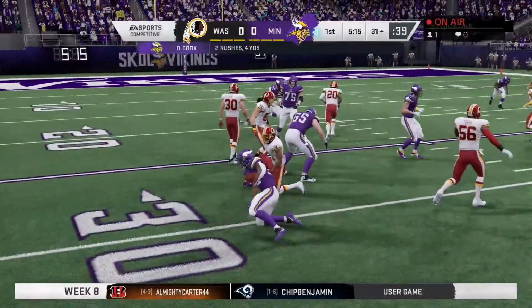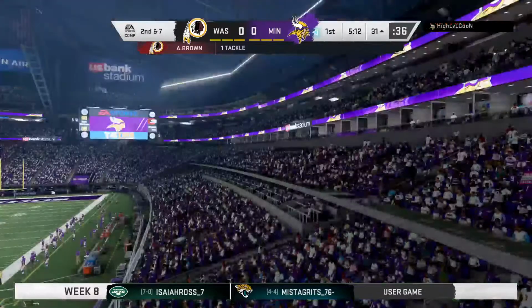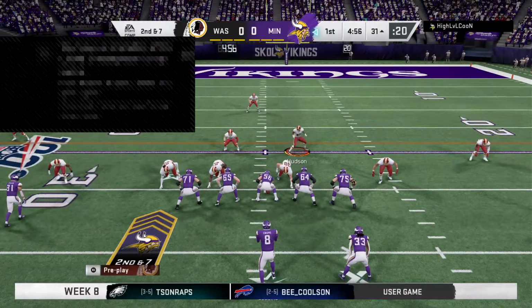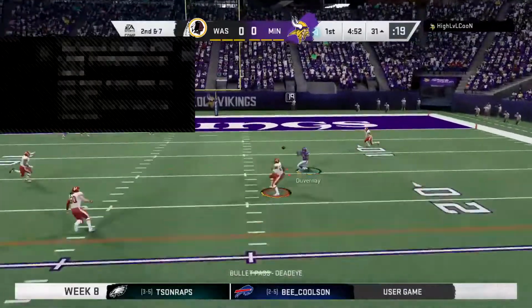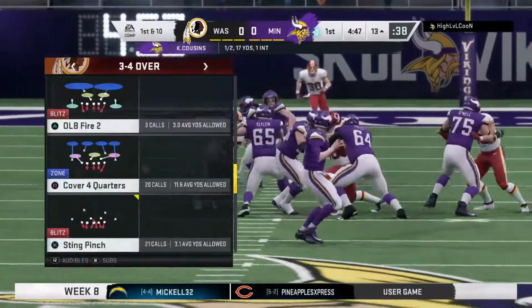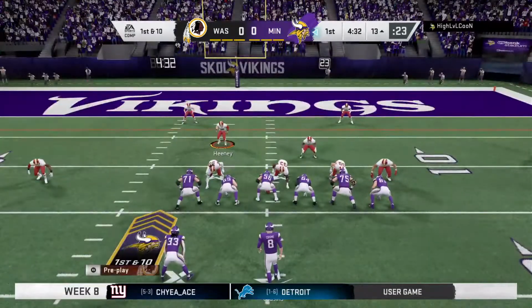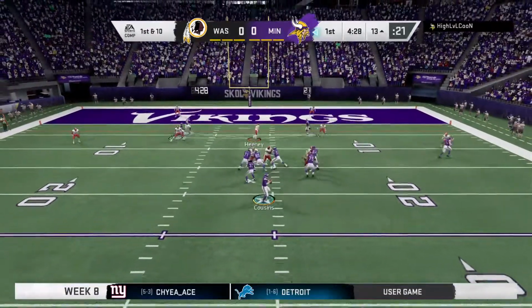Too many defenders out there. Exactly as you described, an interception. Give him 3 on 1st down. It'll set up a 2nd and 7. From the 31, Cousins. Going down the middle, and it's complete. 17 yards, 1st down, Vikings. 1st and 10 at the 13-yard line. A 1st down throw for Cousins.